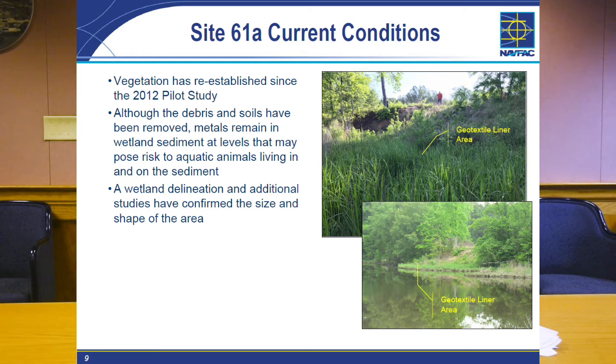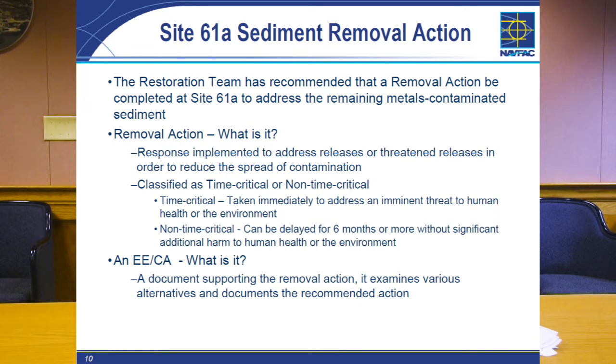The restoration team is in agreement and has recommended that a removal action be completed at Site 61A that will address the remaining metals contaminated wetland sediment under and around the geotextile liner. So, what is a removal action? A removal action is a response implemented to address releases or threatened releases, typically to remove or reduce the spread of contamination. And the purpose is to protect human health and the environment.